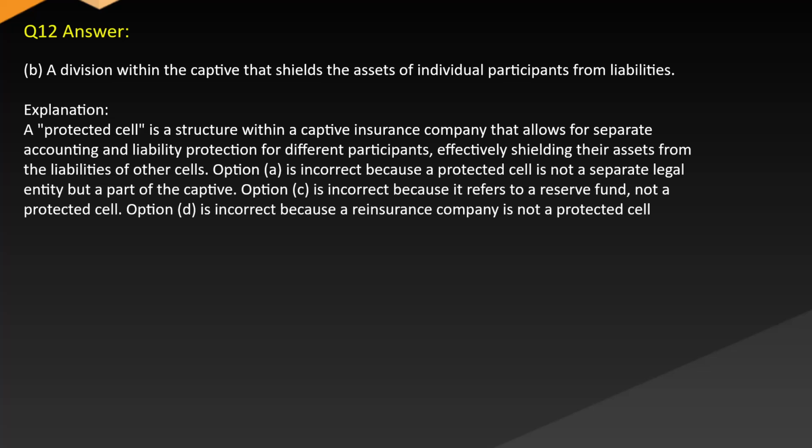Option A is incorrect because a protected cell is not a separate legal entity but a part of the captive. Option C is incorrect because it refers to a reserve fund, not a protected cell. Option D is incorrect because a reinsurance company is not a protected cell.